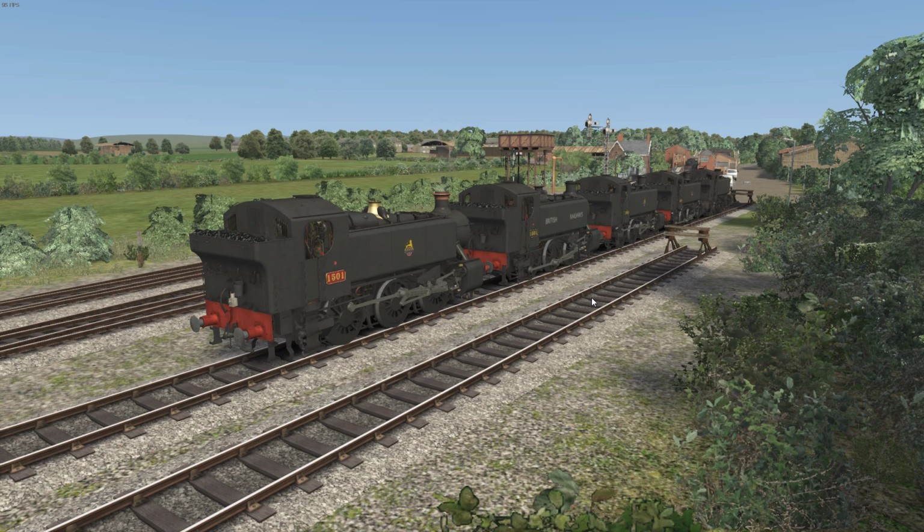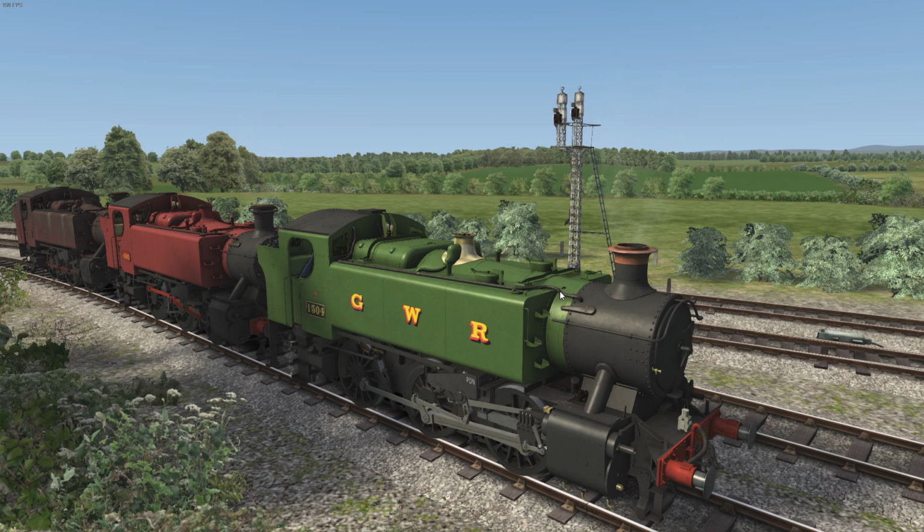For the NCB models, change the color of the safety bonnet, headboard, the chimney, smoke box handles, bunker lower steps, toolbox, speedometer, cab side numbers, background, spark arrestor, and head code. For the GWR and the preserved model, company logo, power disc, safety bonnet, headboard, chimney, smoke box handles, bunker lower steps, toolbox, speedometer, lighting, and head code. Quite nice.